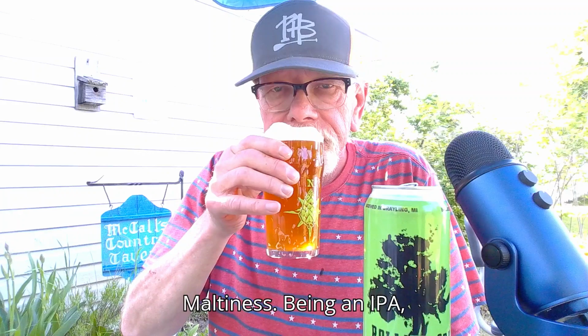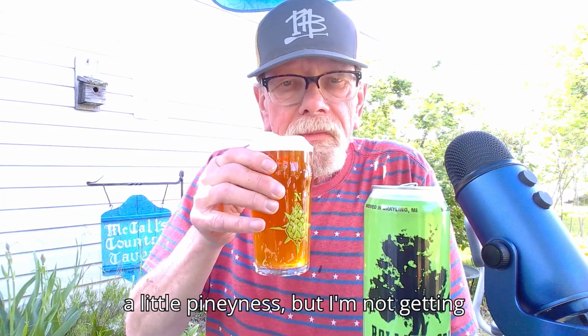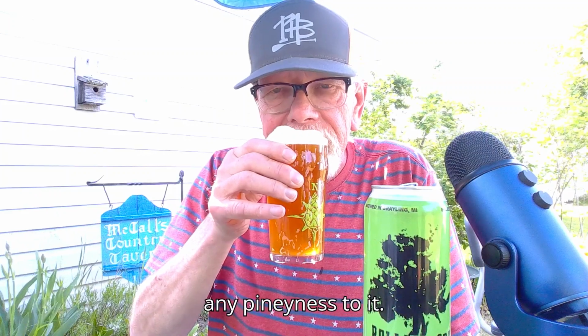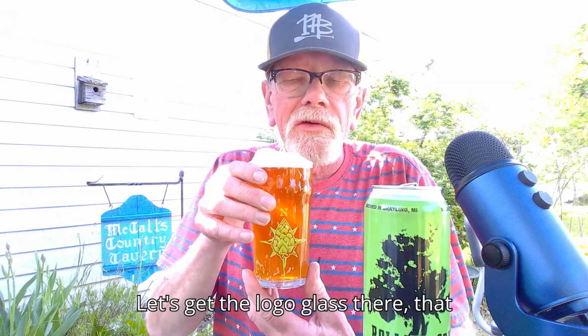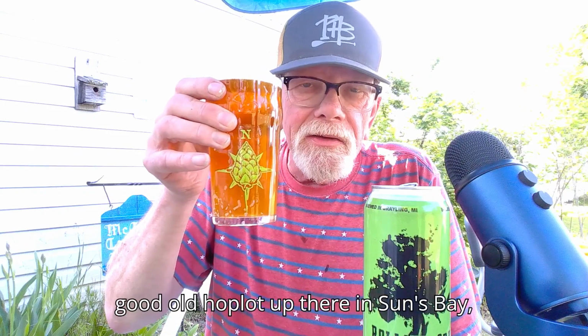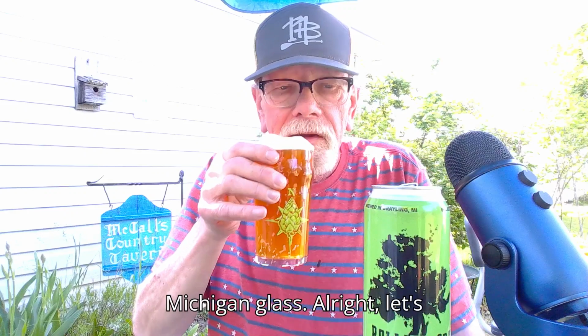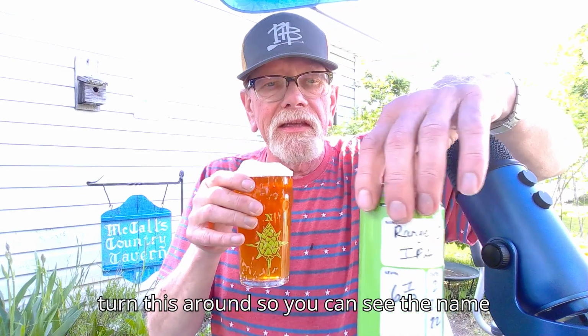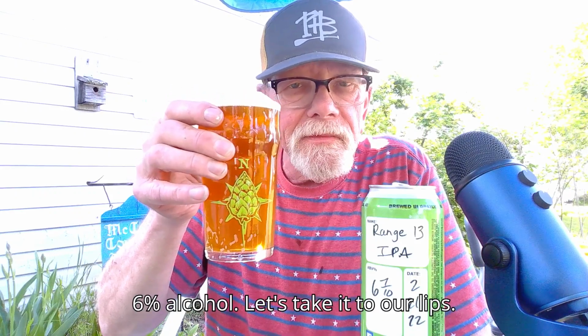Maltiness. Being an IPA, I want it to be hoppy. I want it to have a little pininess, but I'm not getting any pininess to it. All right. Let's get the logo glass there. That good old HopLot up there in Suttons Bay, Michigan's glass. All right. Let's turn this around so you can see the name on it and all the stats and all that. 6% alcohol. Let's take it to our lips.